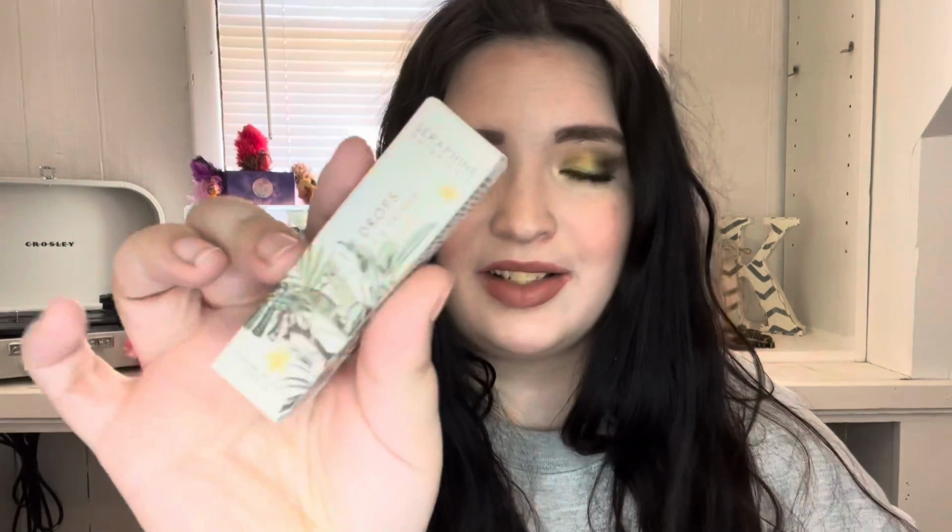Seraphine Botanicals. So usually in these unboxings, if you're new to these, we usually get 4 to 5 products, and most of them are usually the Medusa makeup brand, and then they have 1 or 2 items that are not, and this is one that's not.